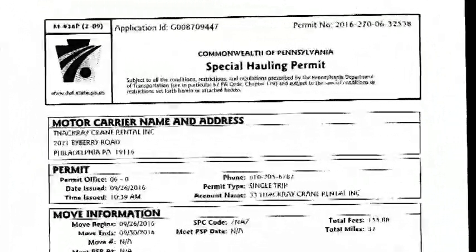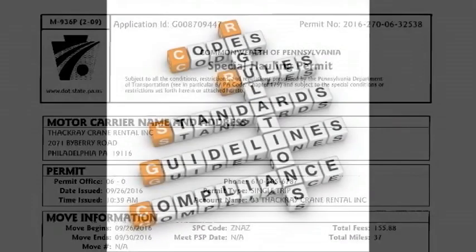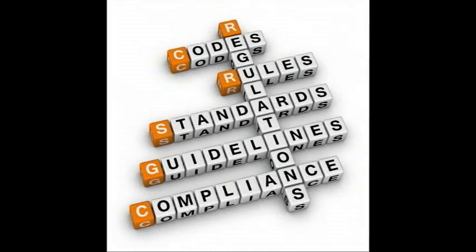Obtain the required permits. Determine, compare, and comply with federal, state, local, and customer policies, rules, and laws.